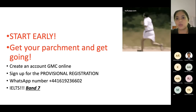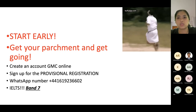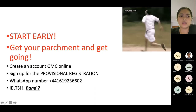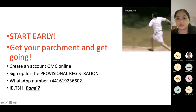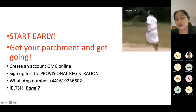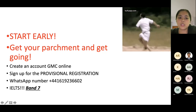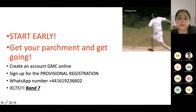Because you must understand that UKFPO and GMC are two separate entities. These two organizations do not communicate with each other. So if one is delayed and the other is not, they are not going to accept your application either way. So go to GMC online, sign up for an account, and then sign up for your provisional registration. You have to sign up for provisional registration. If you qualify for full registration, then you do not qualify for the UKFPO program at all. Only people who are eligible for provisional registration are considered for the UK Foundation Programme.